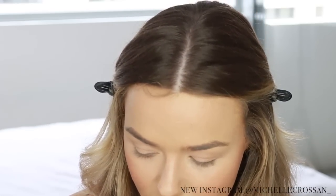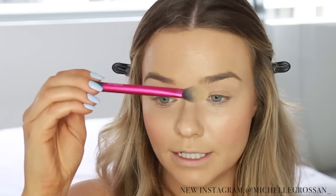So I would just dump a little bit of this out on my desk or on a palette. Yes, sometimes I put powder on my desk. It's so bad. And then I will grab the Real Techniques setting brush. I love this brush. I think it's one of my most used favorite brushes for such an affordable priced one.